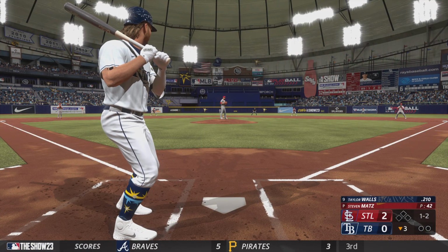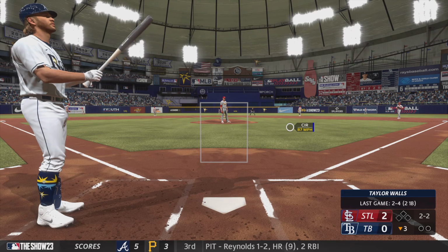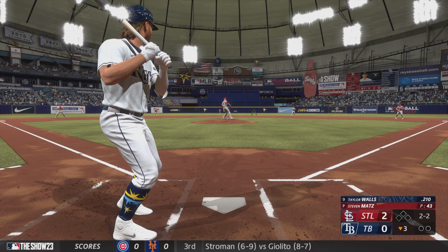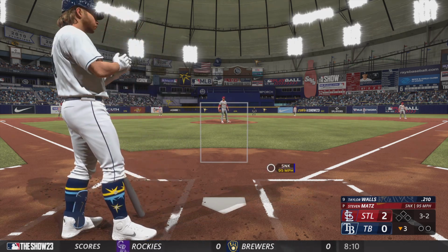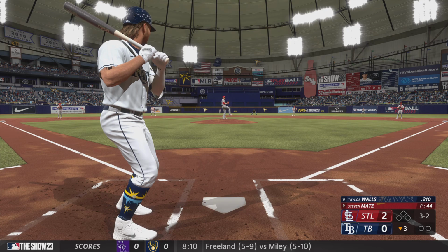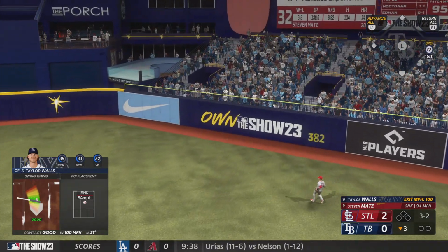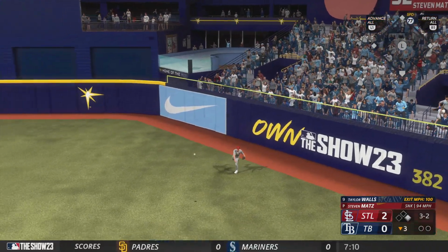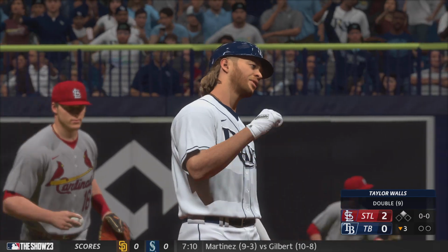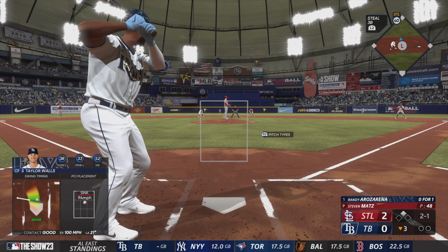And now the center fielder, Taylor Walls. Next offering way off the plate. And another ball. Three and two now. And that one is lifted in the air. Hit a baseball hard. That's down, one hops off the wall, and he's got a double. He was all over that one. That pretty much split the zone down the middle, and those are the ones where you've got to make them pay. So the Rays batting order turns over.